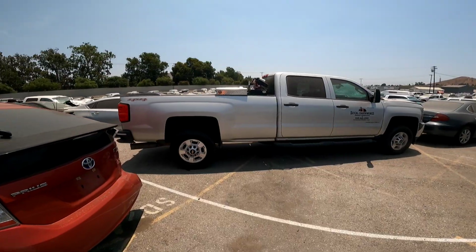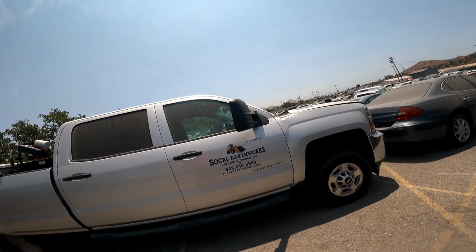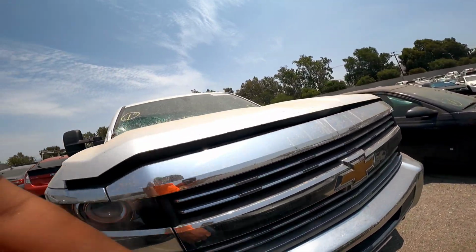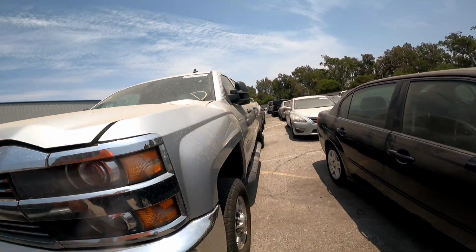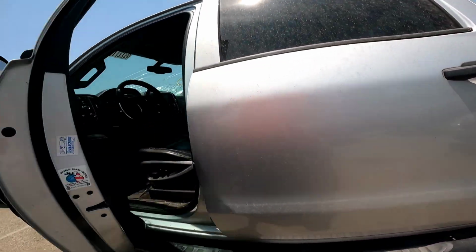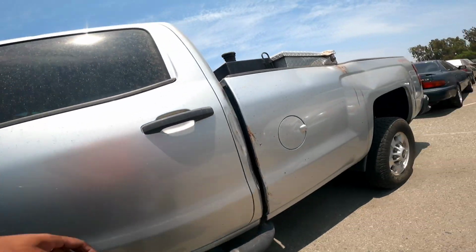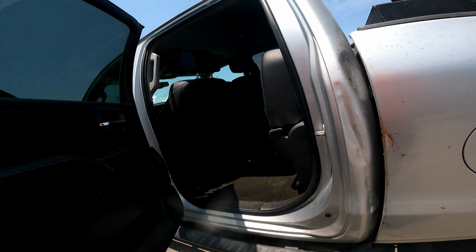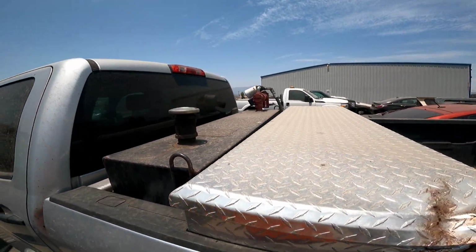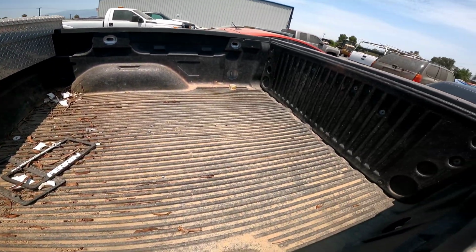Alright guys, look at this beautiful 4x4. What is this? 250 Duramax. 130,000 miles for a Duramax. That ain't nothing. It's just barely breaking in. It does have one of them diesel pumps on the back. It's got a toolbox and a decent space on the bed.